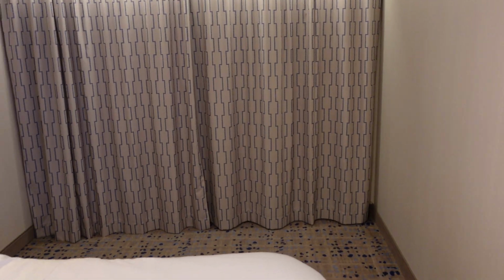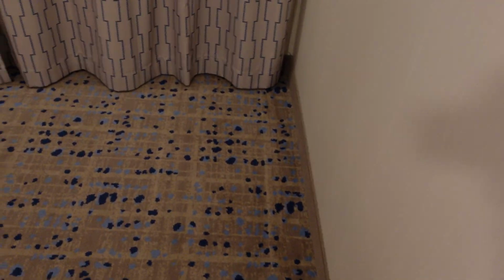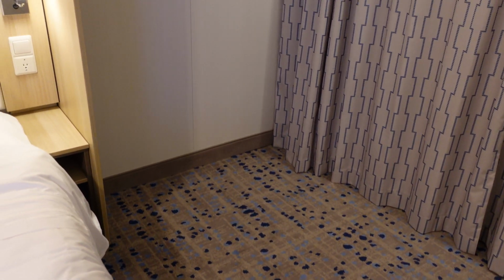I love the Quantum class ships, Quantum Ultra class for that. They do have great storage here. And then there's just a lot of kind of empty, dead space here, which is interesting. Going out to the balcony, it feels like they could almost put another chair in here or something, but I guess with the couch, there's really no reason.